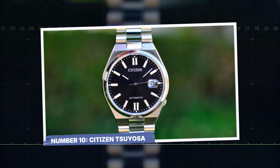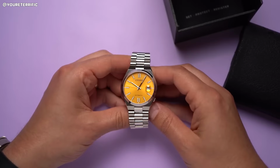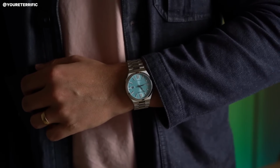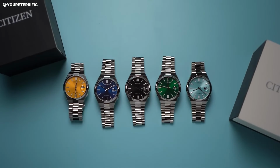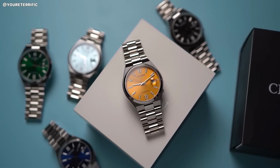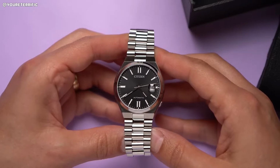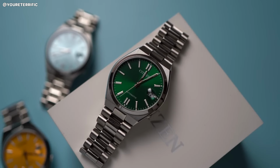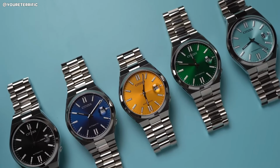Number 10. Citizen Tsuyosa. If you want that sleek, modern sport look without paying Swiss prices, the Tsuyosa nails the brief. It's the kind of watch that feels dressed up on a bracelet but still casual enough for a t-shirt. Think oyster-adjacent vibes with an integrated bracelet silhouette and the crown tucked at 4 o'clock, so it doesn't bite your wrist. Inside, Citizen keeps it honest with their in-house automatic movement that gives you the mechanical heartbeat collectors love, minus the boutique servicing drama. Sizing and comfort are right in the pocket.